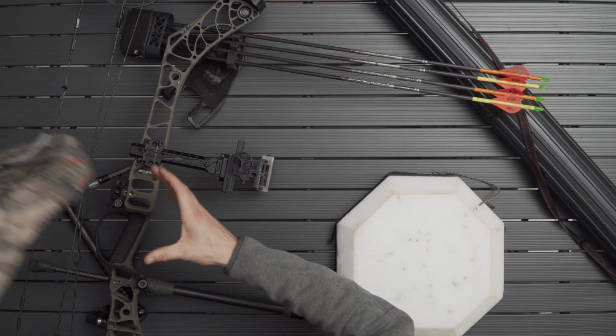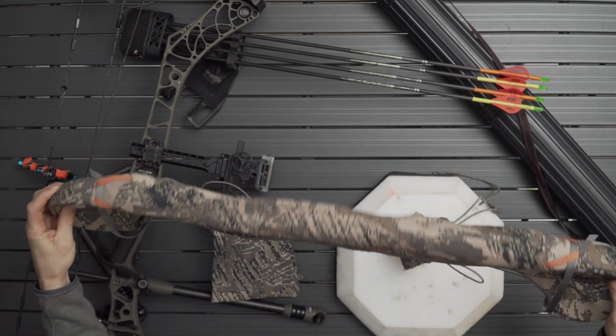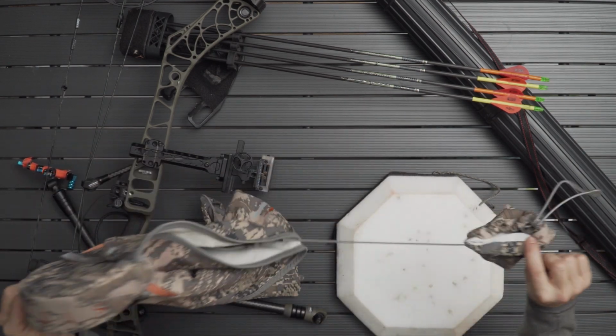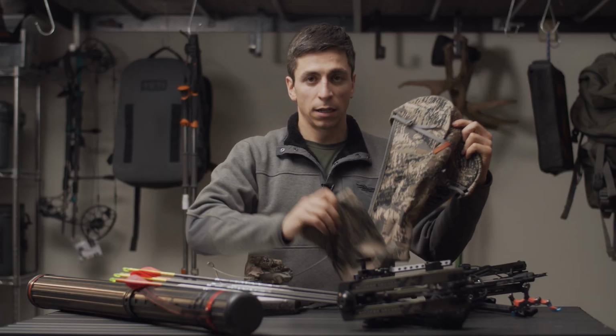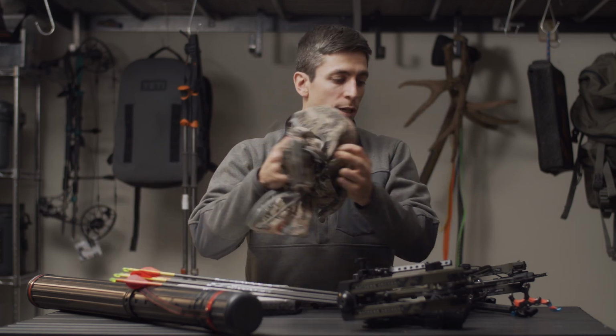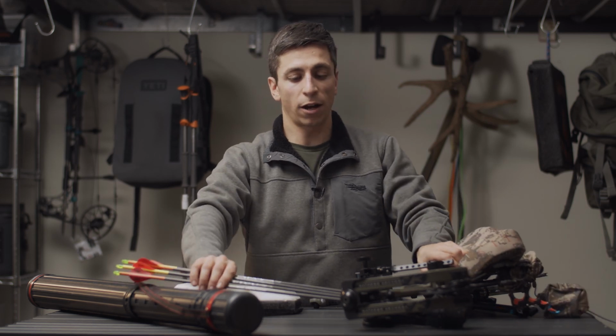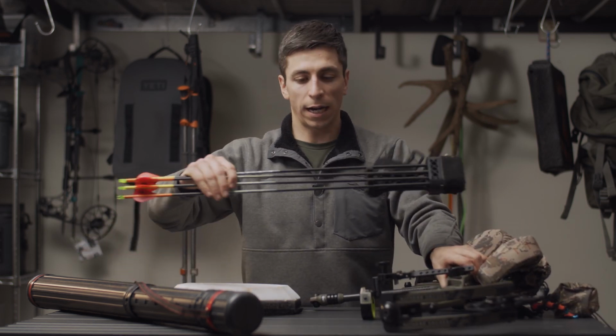I always bring a string cover, so that goes over top of the string to protect the string from sharp rocks. It also has an attachable sight cover and a fletch cover for your arrows that goes on top of your quiver. Really handy piece of gear for sheep hunts. And I've got my quiver with my arrows.